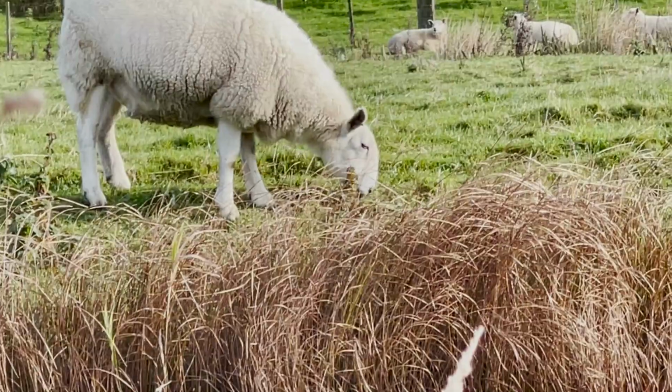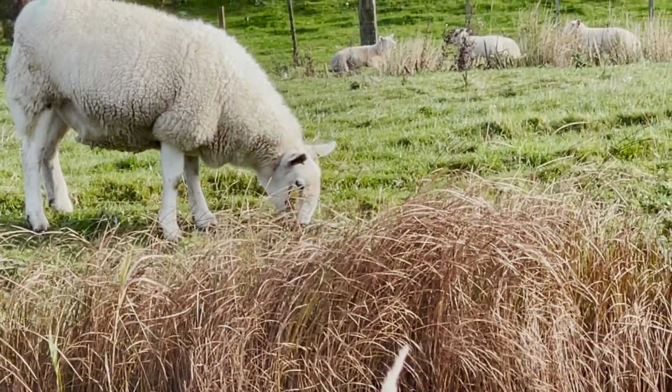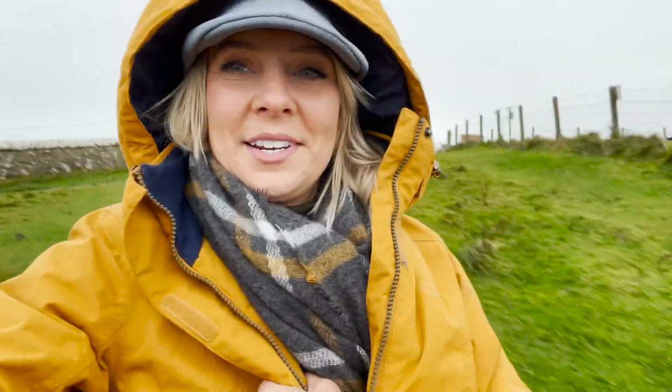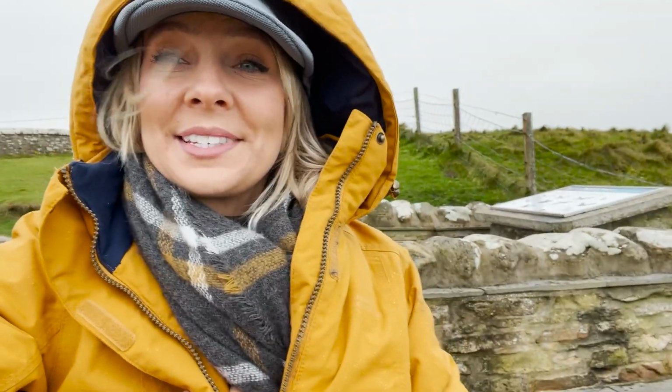After Inverness and Culloden, we made the race to the far north of the country to go to our tiny little cottage in Thurso. It's only a wee bit windy out here on Dunnet today. So we're at the northernmost point of England, and it is really sunny.